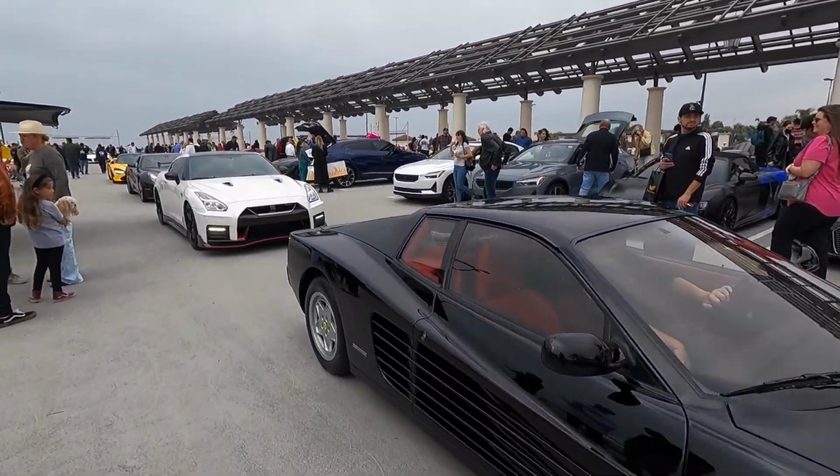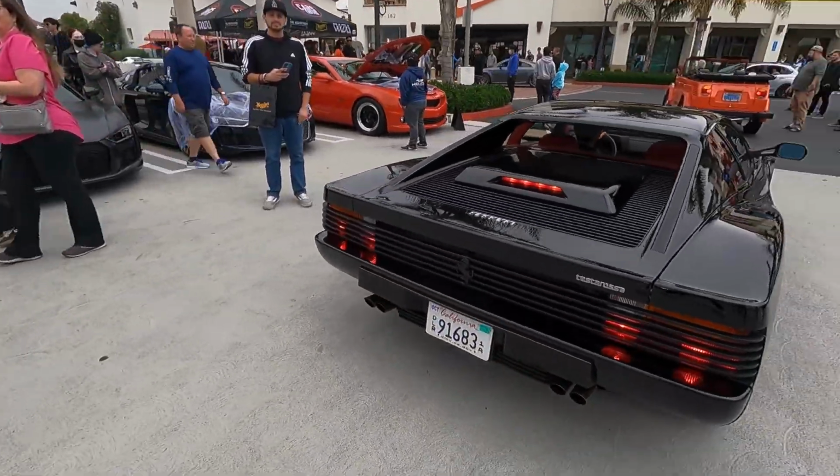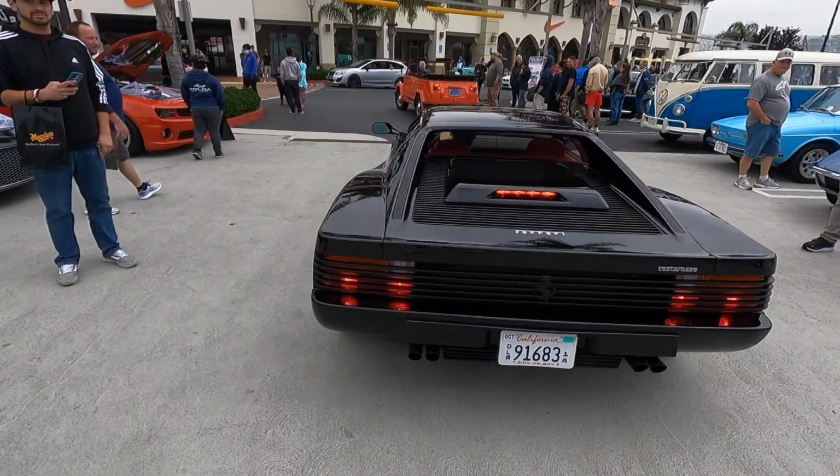Black with the red interior. Oh my goodness. This thing is gorgeous. Absolutely immaculate.